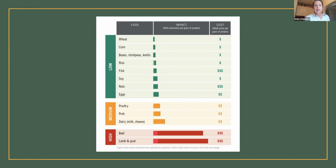And the EAT-Lancet Commission, which did a lot of research, with Harvard researchers, recommends limiting red meat consumption to something like 1 hamburger per week or less. And that's a diet that's sustainable for the environment, but also really healthy for you as well.